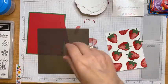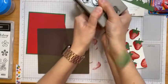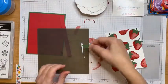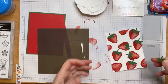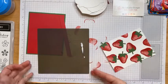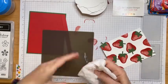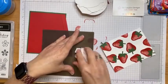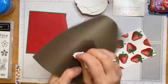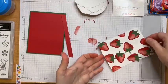Okay, I gotta do one more. For this guy. Oh, and don't let me forget, I need to put the ribbon on. Okay, so I'm actually just gonna wipe this off because I don't want it to be a hot, gluey mess. These silicone mats are the bomb, by the way. They're super helpful for gluing and keeping the gluiness off of your workstation.